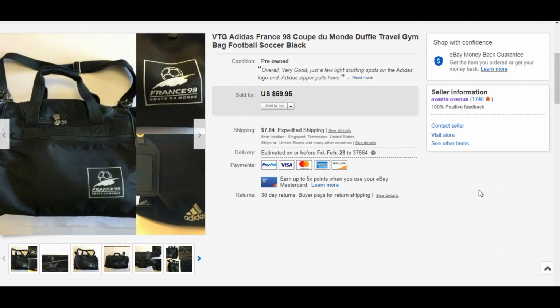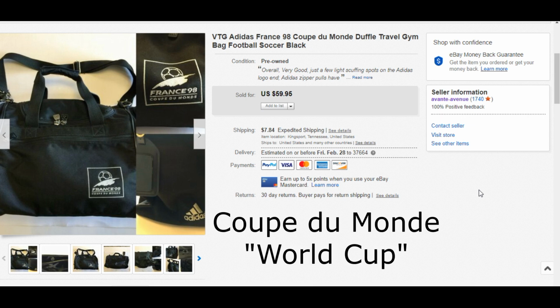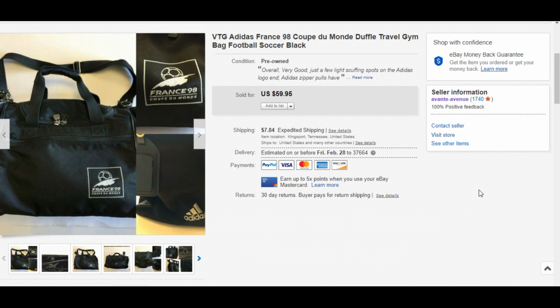Let's look at some hard goods. Hard goods, home, holiday, it's going to be a variety of things. I just sold this Adidas France 98 Coupe du Monde duffel travel bag. So excited about this sale.